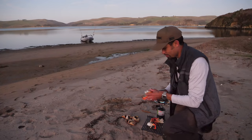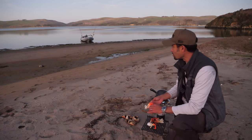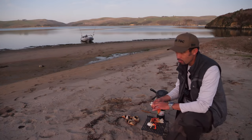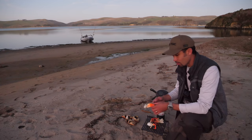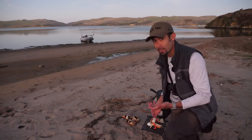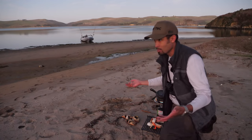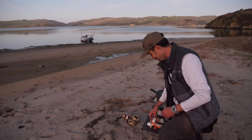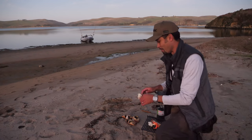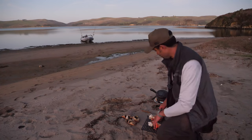Oh, yes. That's good. That's really good. With the salt water. When you cook crab in salt water, that's the perfect salt to water ratio. It's just natural and it's perfect. Oh, man. That tastes like drinking some chicken broth or something. Wow, that's good.